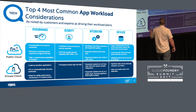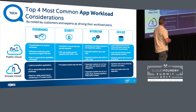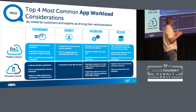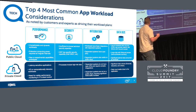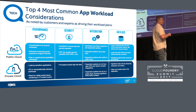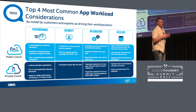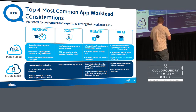In the private cloud, and this is where Cloud Foundry at Intel plays. If you have applications that are latency sensitive, you need responses back from your applications in sub-seconds. You need to control the access to the data. Maybe it's very sensitive data, financial data, things like that. You definitely want to consider a private cloud.